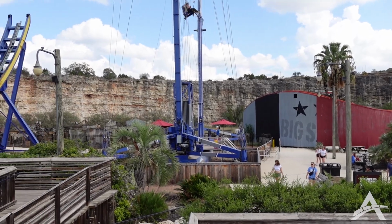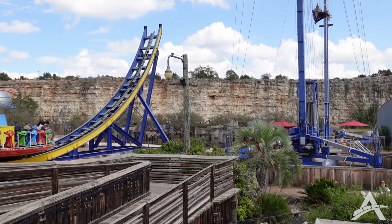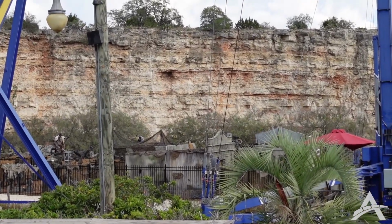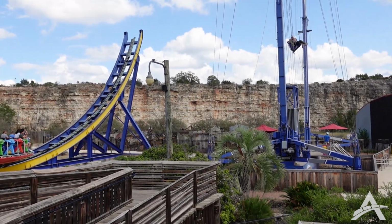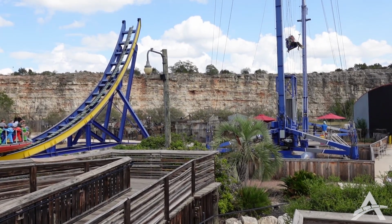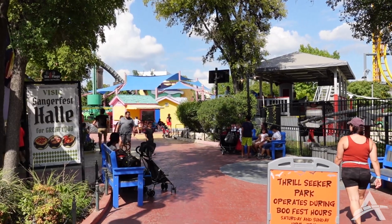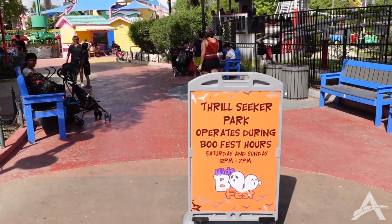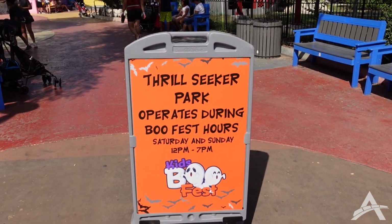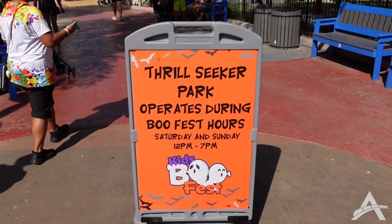Over here down back behind Slingshot, you do have the Hell Valley Cemetery, which is another scare zone. You can see though, this isn't an accessible area during the day, so it's not really anything you've got to worry about when you're walking around the park, because it's its own little standalone thing with its own entrance. We have wrapped back around into the kids section here in Spotsburg, and you can just see Thrill Seeker Park operates during Boo Fest hours, 12 to 7 on Saturday and Sunday. So just keep that in mind.